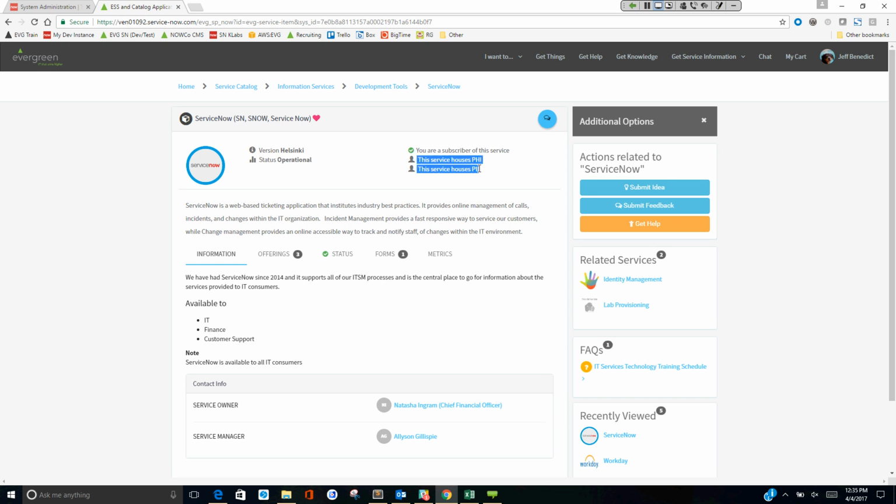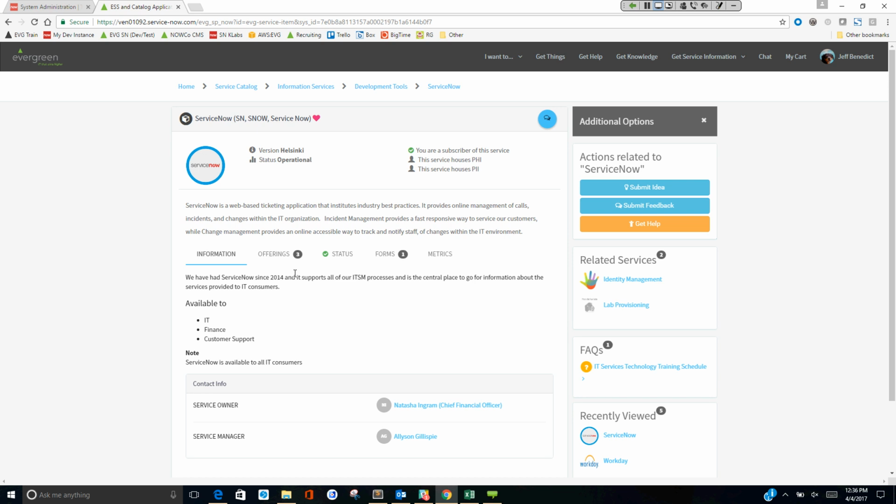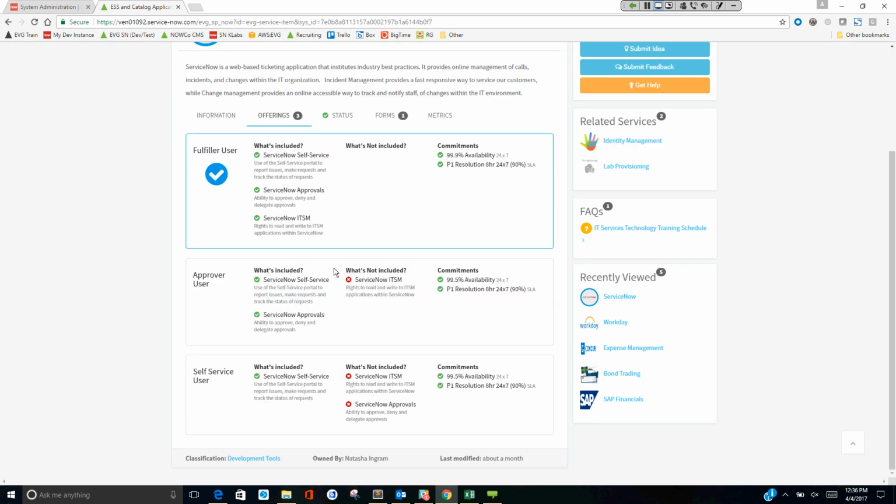We also highlight if there are any security-related components. In this case, this service does house personal health information and other personally identifiable information, so there are some security notices we're highlighting at the top. We provide some information about what the service is, who it's available to, and contacts of who owns the service. Then we break down the different offerings available as part of this service. In this case, we've got three different offerings, with various things included in each of those offerings, and then the overall commitments or SLAs being made about those particular offerings.